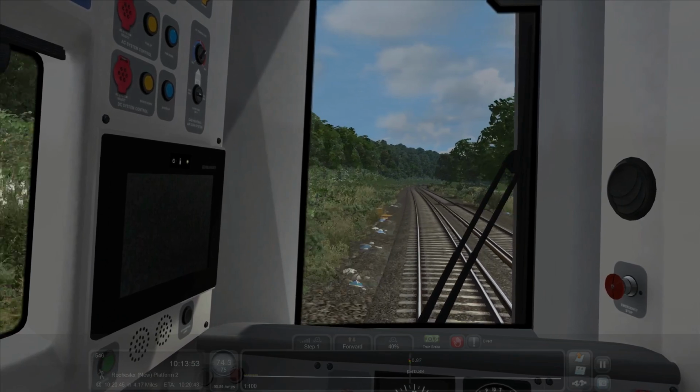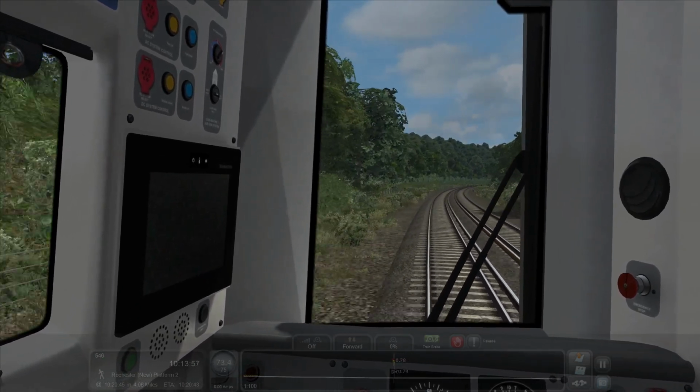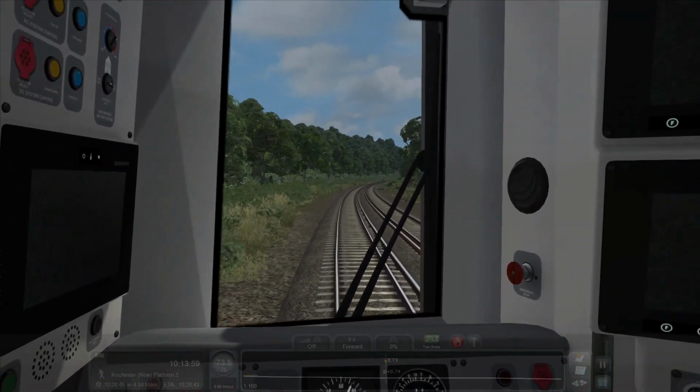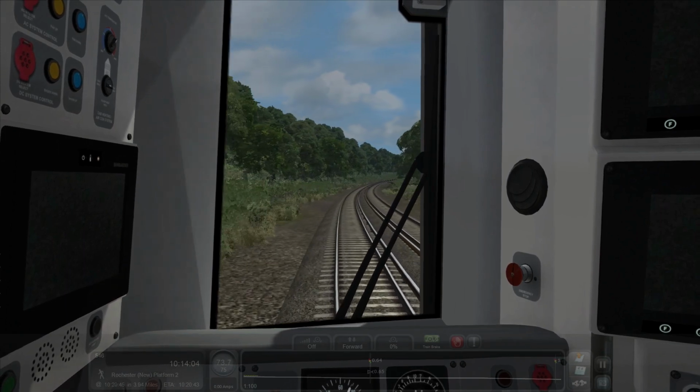Careful, careful. It's 1 in 100. It's just constant. That's the thing. When you go the other way, you've got to climb it. You know, it's just tough times. Not an easy route to drive. Not by any means. The ups and downs are just crazy.